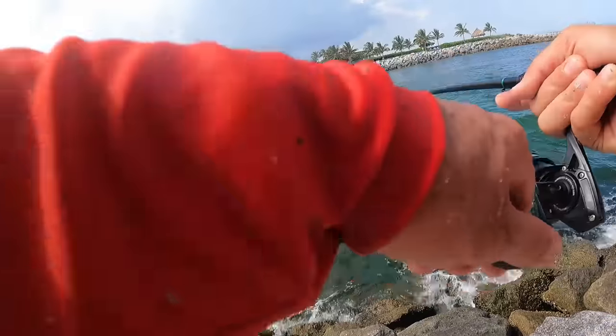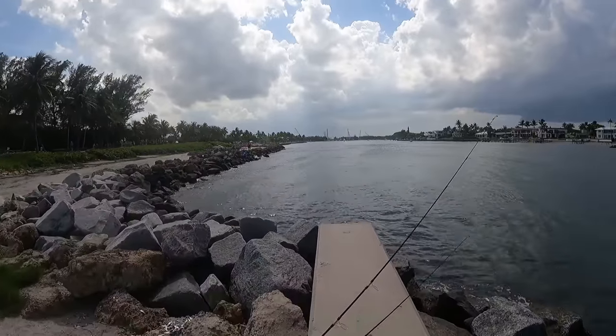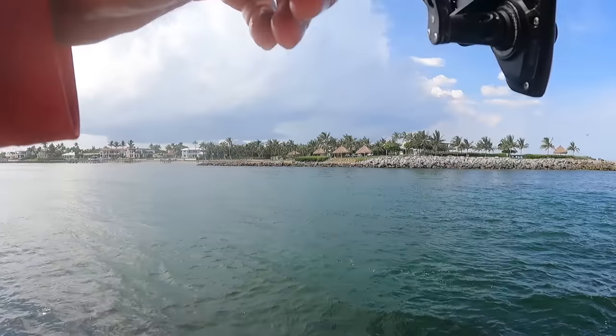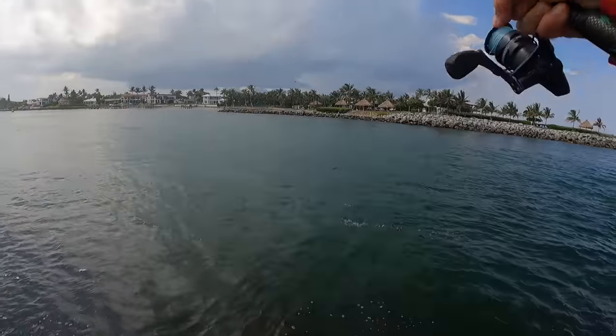Hey, I'm on. Woo, we were just feeding them baits, dude. That is wild. Oh good, he's going out into the inlet. That's a pretty nice one. This is so cool. Look at him out there, guys.